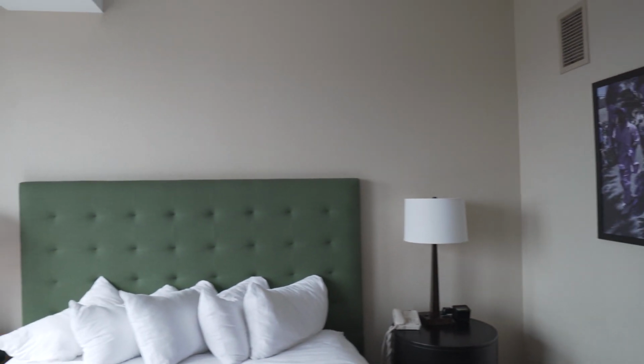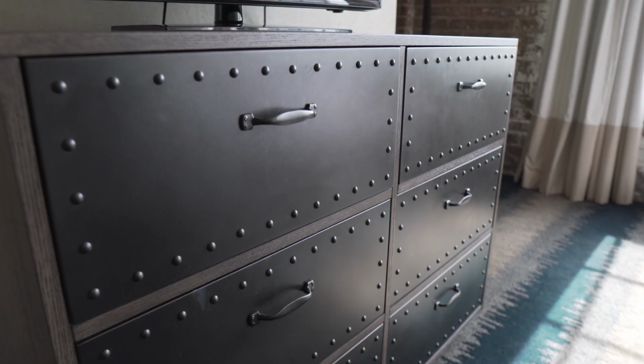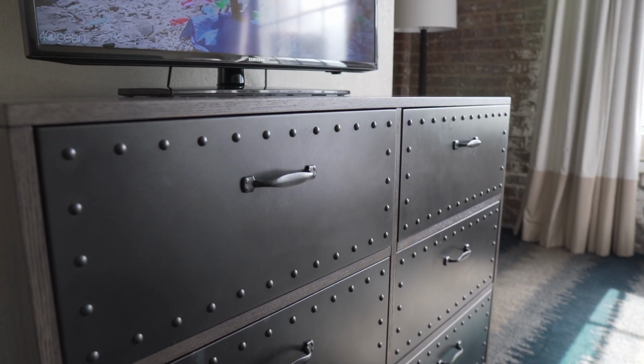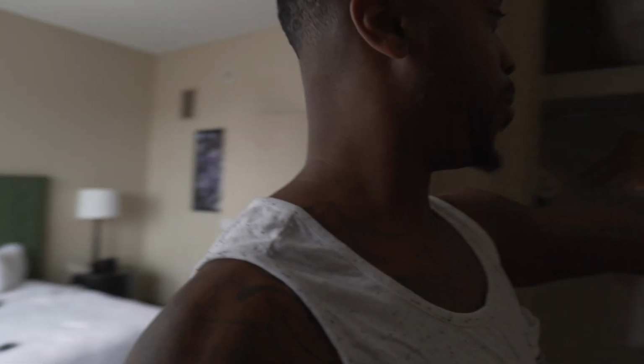TV on the wall, probably like a 42, 36. Here is the king size bed. This is where the magic happens, y'all. I like this little boutique dresser right here. But this is a nice little feng shui. Also, man, I haven't been to many hotels that have robes or really paid attention. But there is a Mercantile robe.